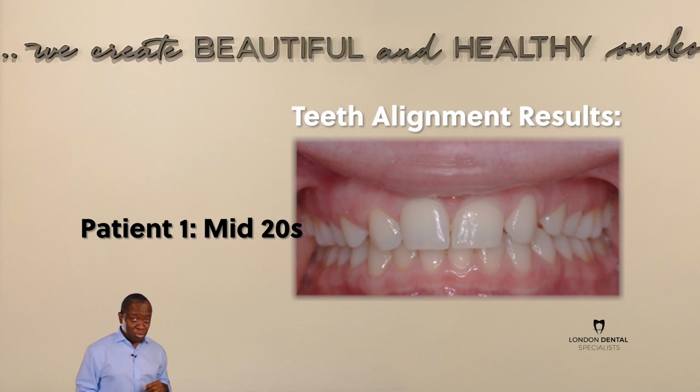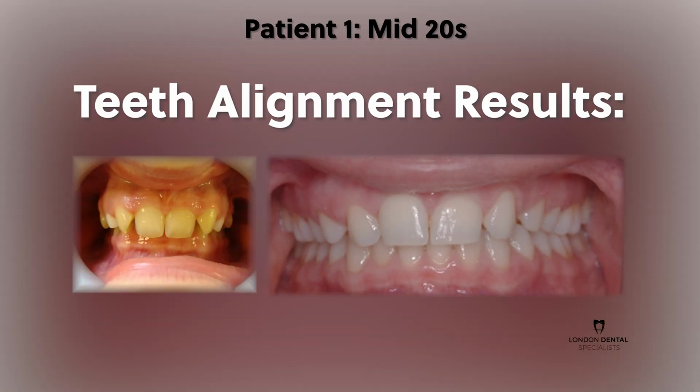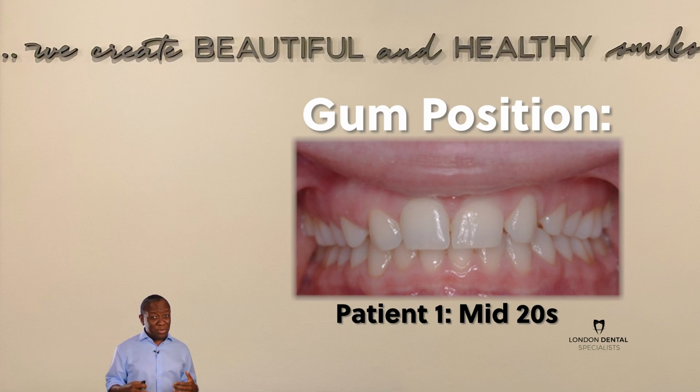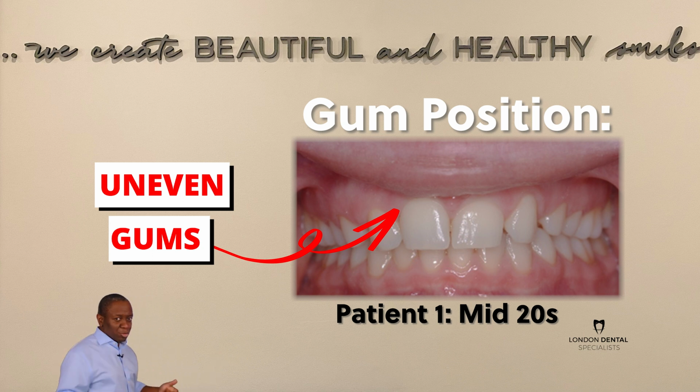At the end of orthodontic treatment, this is what this young lady's teeth look like. You can now see the upper and the lower teeth together. The problem that she had first were the big gaps in the teeth. And the thing that I noticed was that the gums in the upper jaw in particular were just all over the place, in the wrong place, again, because of the appearance or the alignment of her teeth.